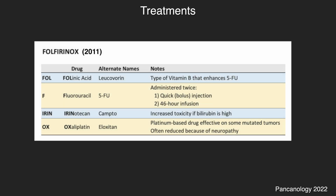Currently, we have two top standard treatments. One of the treatments is FOLFIRINOX. It's a combination of 4 different drugs that make up the name. Of importance to head tumors is the increased toxicity of irinotecan when the bile duct is blocked, causing high bilirubin.